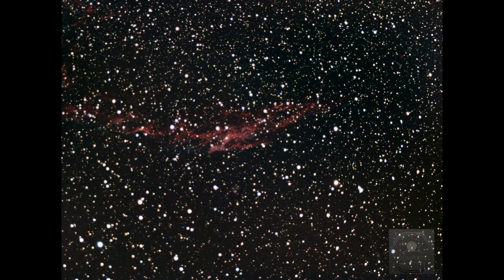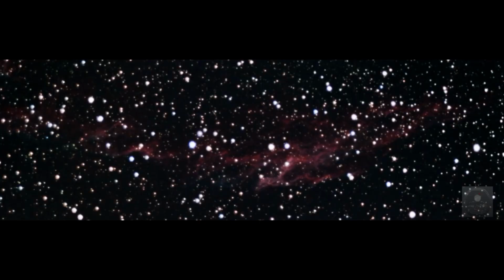This is the Veil Nebula. This one is amazing. Also one of my favorite pictures I've captured. You can see some of the blues in that. The definition is just killer. The Veil Nebula is huge. I can only get certain sections of it.